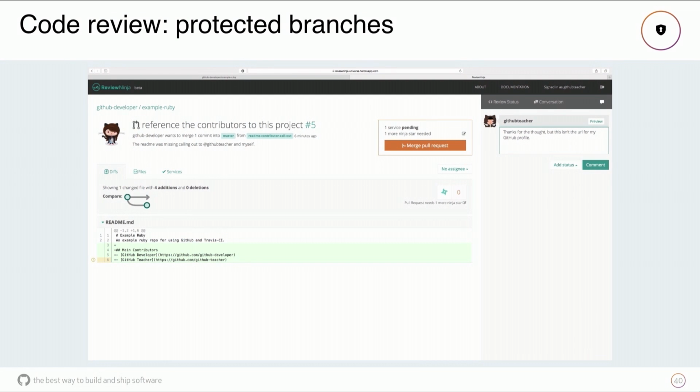In fact, I don't want the developer to accidentally merge this, so I'm going to mark this as needing to be resolved. One thing that's really nice about this connection, you may say, well, I don't want the collaboration to happen on Review Ninja. I want it to be on GitHub. This comment actually appears in line on GitHub. So if your developers just live in GitHub and your project managers or your QA team lives in Review Ninja, the communication between the two is across the board. So that comment goes through.